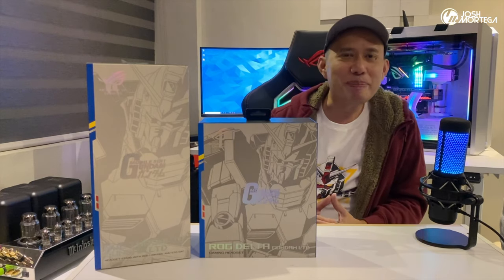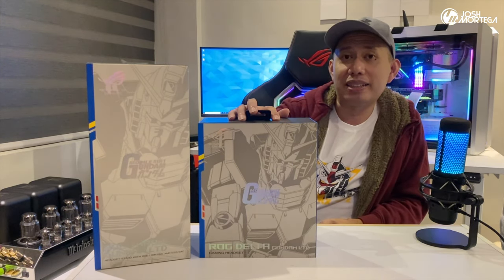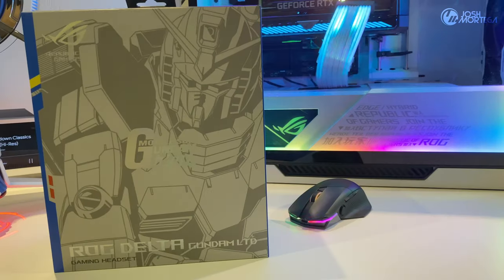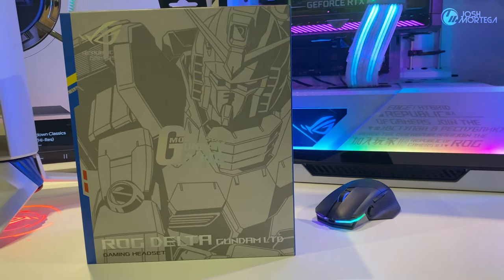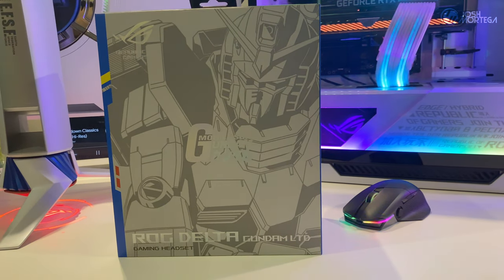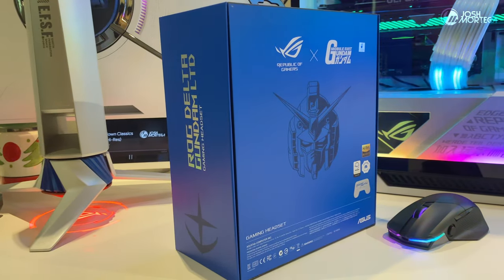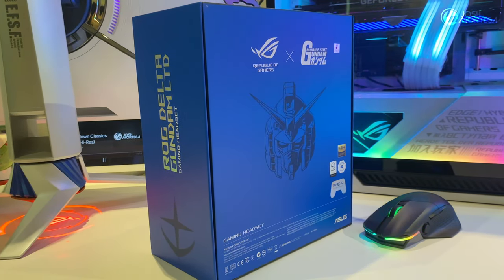So for the third episode of this series, we have the ROG Delta Gaming Headset Gundam Edition and the ROG Throne Chi Gundam Edition. The ROG Delta Headphone is an official Gundam licensed RGB gaming headset with hi-fi grade ESS quad DAC and circular RGB lighting. It features a USB-C connector for compatibility with PCs, gaming consoles, and mobile phones.